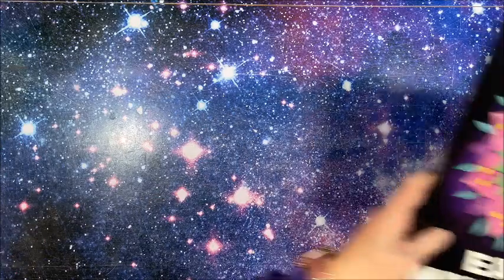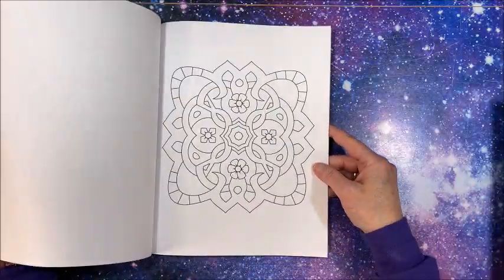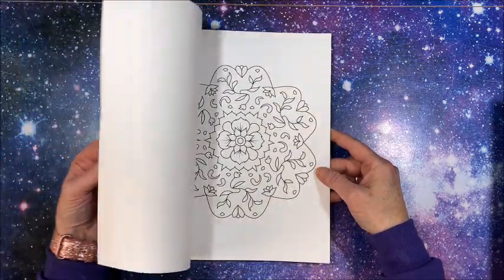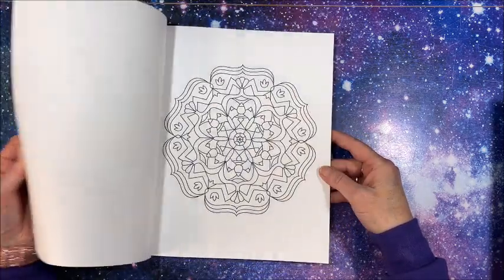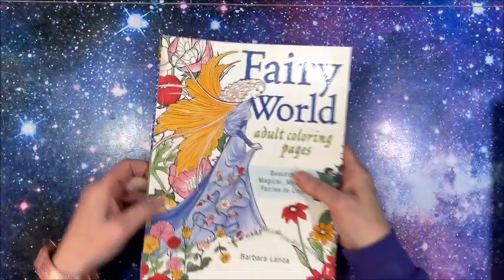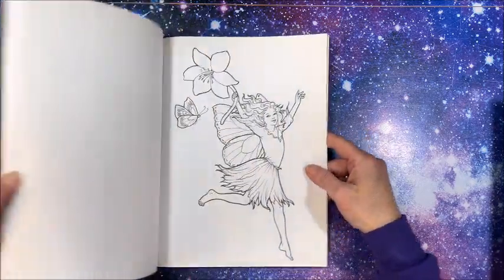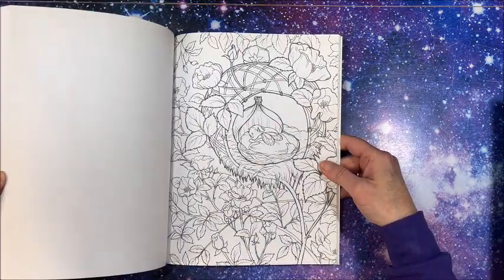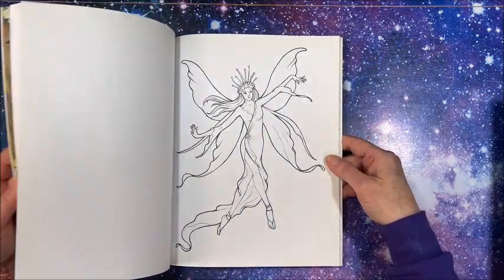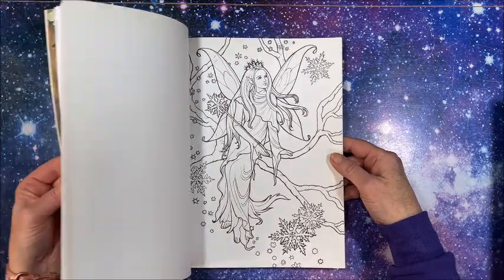Then Coloring Book Cafe came out with Easy Mandalas. Another very simple mandala book. And I picked up Barbara Lanza's Fairy World. This is just adorable. All of her books are so pretty.